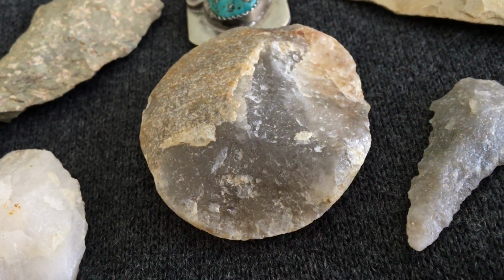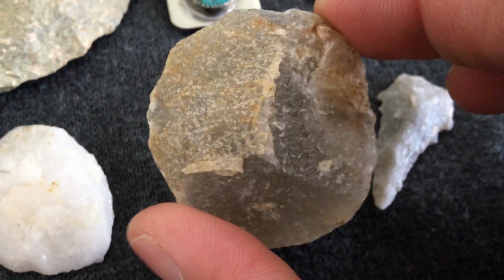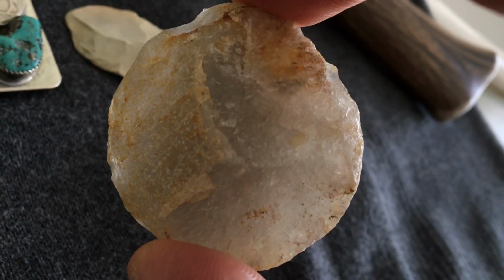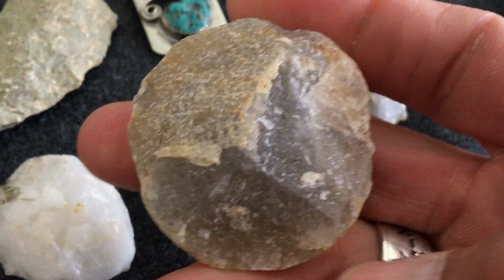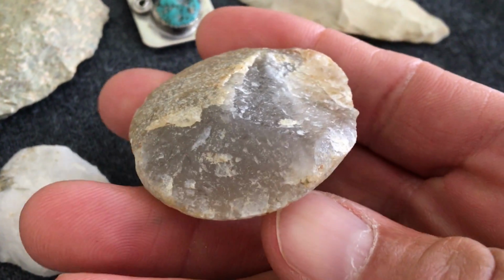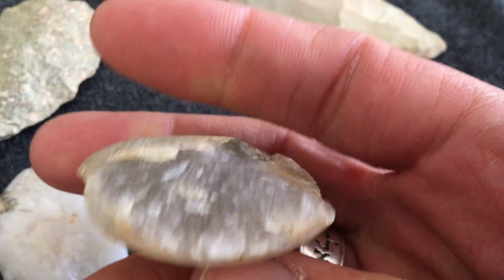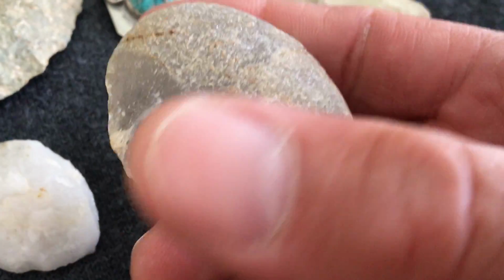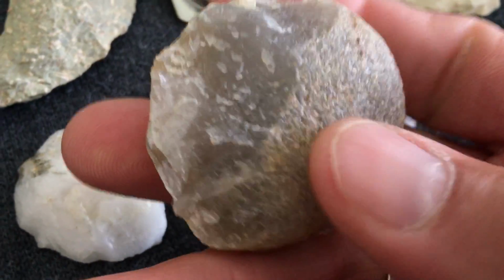Probably conditioning skins. They liked circles, so they really took a piece of rock and just made it this circle. And of course, it's completely translucent. We saw that out in the field. It's a thing of beauty. The cortex. Then watch in slow motion here. Cortex on the top. Cut off. Working edge. That right there is a unique scraper.